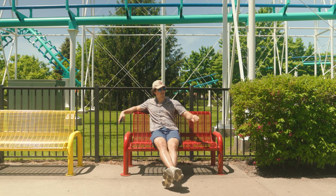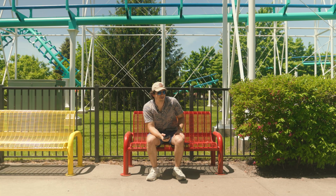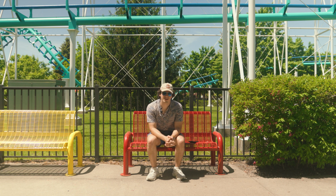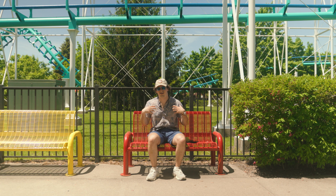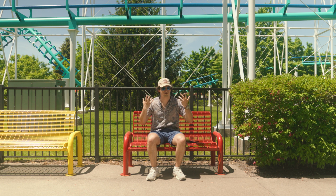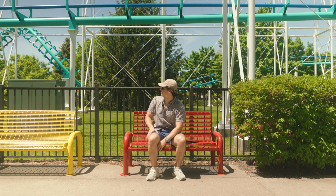Definitely a little shakier than I remember. I still think it's one of the better corkscrews out there. Some people say that this is like one of the worst, one of the rougher ones. I think it's totally fine. Just make sure you have the harness as low as you can comfortably go. If you leave it with a little bit of room, there's more room to jostle. I had that thing pretty tight, and it was perfectly fine.